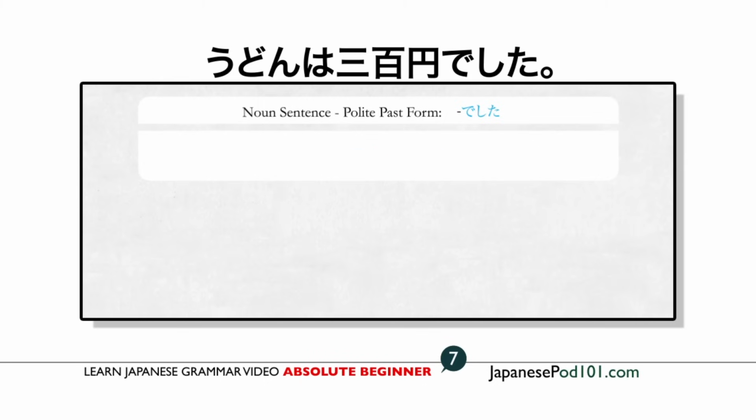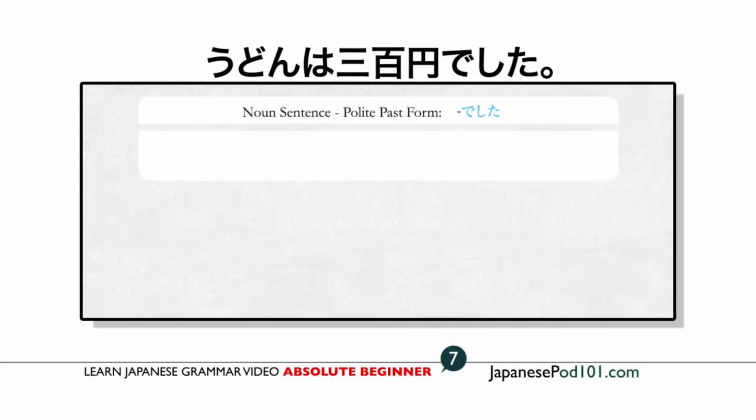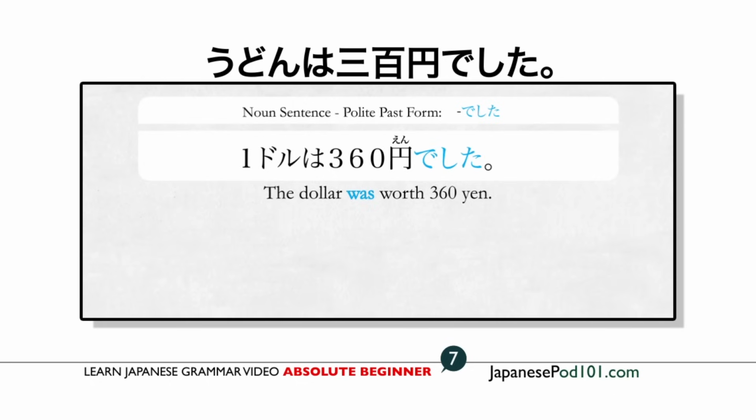So for example, if we were going to say $1 is 100 yen, we would say, 1ドルは100円です。 But was there a time, I think, when $1 was worth a lot more yen? はい。 360円かな? 360 yen. Okay, so how would we say the dollar was worth 360 yen? Was being past tense. 1ドルは360円でした。 Okay, so you can hear there that the desu is becoming deshita to indicate past tense, and this is polite past tense.